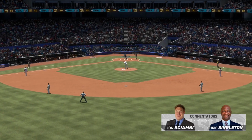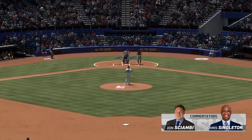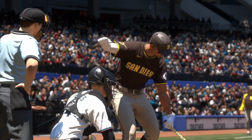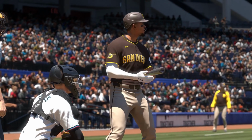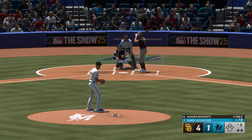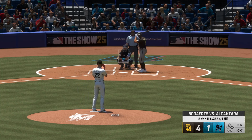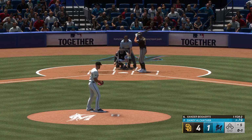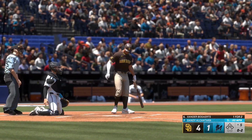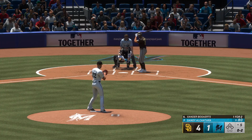And welcome back to the ballpark. Top 5, John Sciambi with Chris Singleton. And leading it off, Xander Bogaerts. Alcantara back to work. And that drops in for a strike. 0-1's the count. Swing and a miss, and he was fooled. Big time GM right there. I hate it as a hitter, but standing in center field, you can't help but chuckle a little bit.